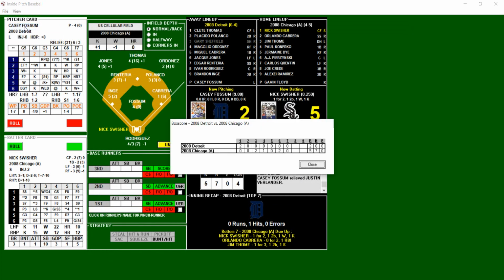Taking a look at the box score of the game after 6.5 innings have been played. Detroit scoring the only 2 runs in the first inning. Chicago came back in the third to tie it up. They got a run in the fourth to take a 1-run lead. And 2 runs previously in the 6th. It's 5 runs on 7 hits for the White Sox, no errors. Detroit 2 runs on 6 hits, no errors.